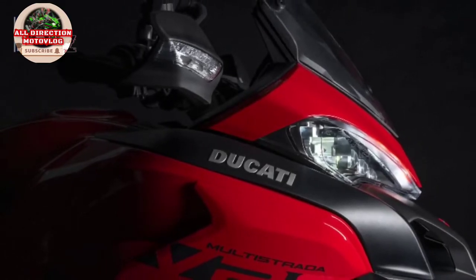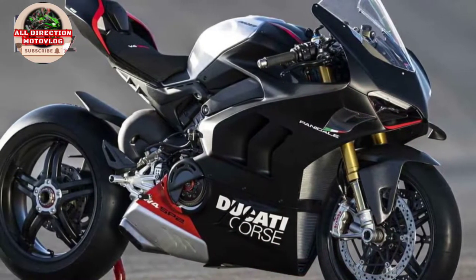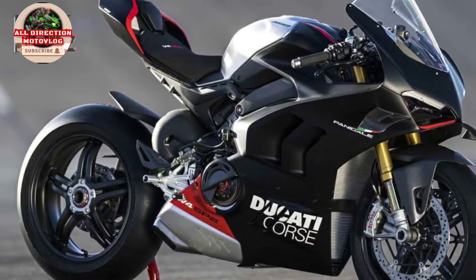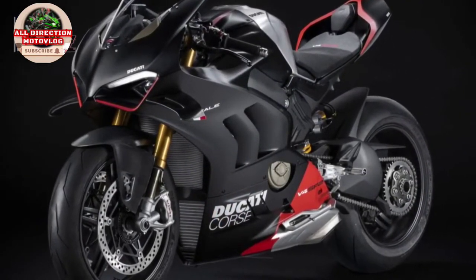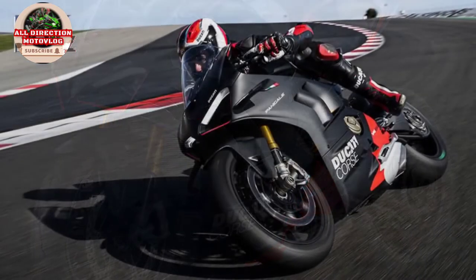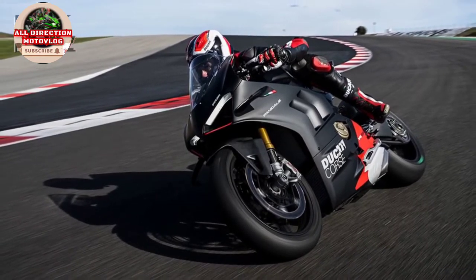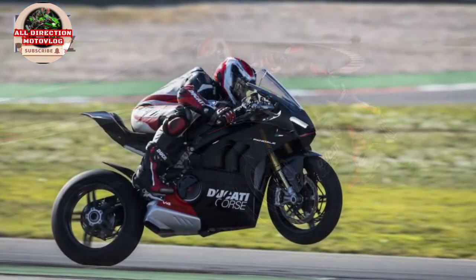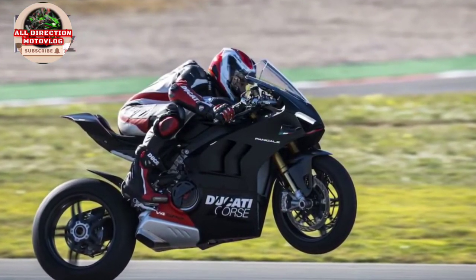Some may have expected more power from the SP2, but unless you are Alvaro Bautista, it's simply not needed. On paper, the separation between the SP2 and the standard V4S isn't as significant as the difference between the Street Fighter SP and Street Fighter S, which on track proved to be around 2 seconds. In back-to-back private testing, Ducati claims test rider Alessandro Valia was 1 second faster on the SP2.